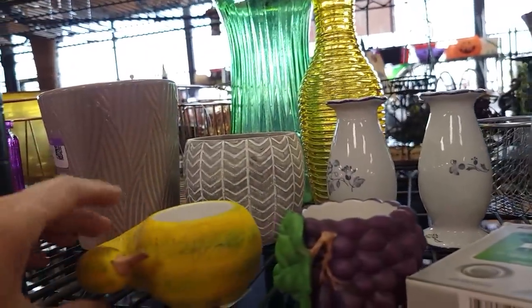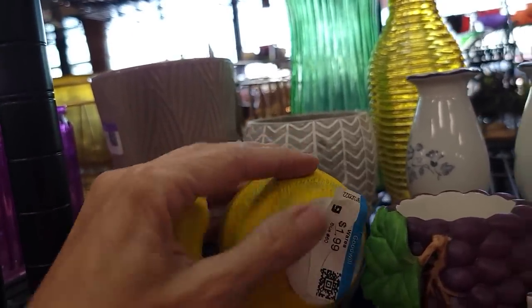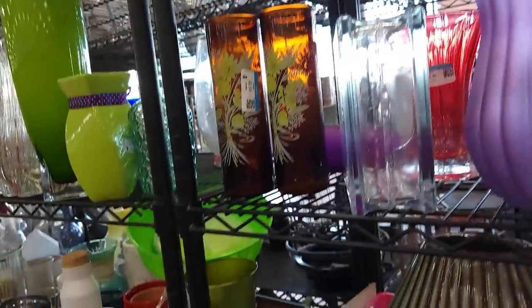Cute little, what is that? It's got a name. Oh, it's a party light. Well, that's interesting. It would have come in a set if it's a party light and it's like that. It would have come in a set for sure.